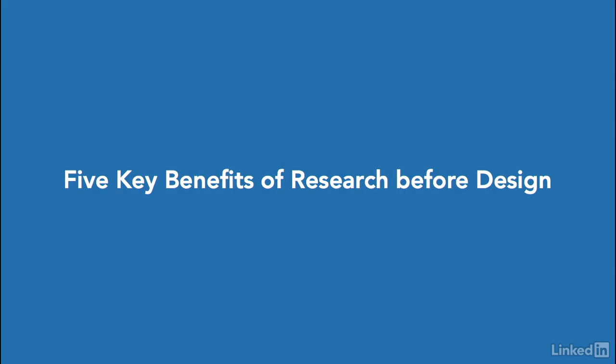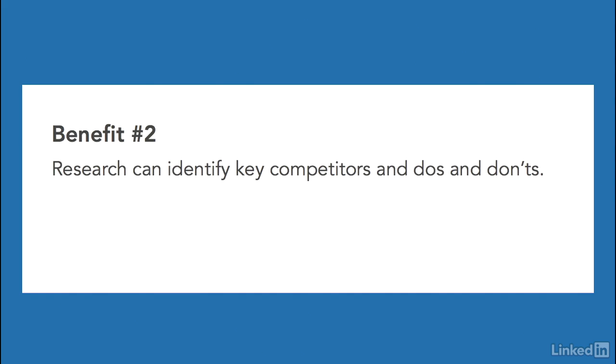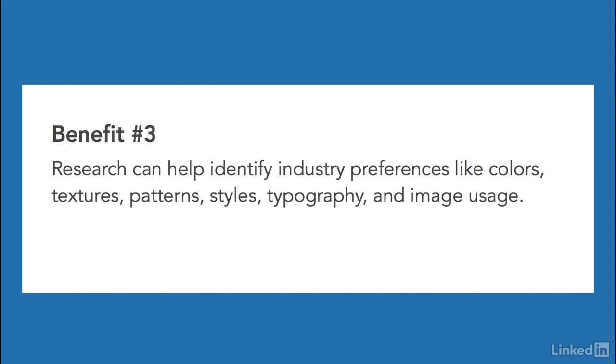Here are 5 key benefits of performing research before beginning any design process. First, performing research can give the designer insight into a field they may be unfamiliar with. Second, research can identify key competitors from which ideas about what works and what doesn't work can be gleaned and used as a guide for elements to include or avoid. Third, research can help identify industry color palettes, textures, patterns, styles, typography, and image usage.